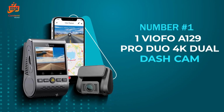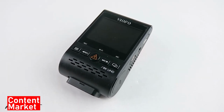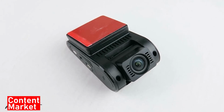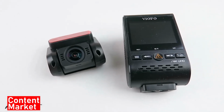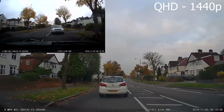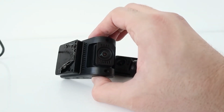Number 1. The VIOFO A129 Pro Duo 4K Dual Dash Cam. This little gadget promises to revolutionize your driving experience with its Ultra HD Real 4K dual-channel recording capabilities. Let's see if it lives up to the hype. The VIOFO A129 Pro Duo is a powerhouse when it comes to capturing the road ahead. With an 8MP IMX317 sensor for the front camera and IMX291 for the rear, it delivers breathtaking clarity at 4K resolution. The level of detail it captures, from street signs to license plates, is simply impressive.